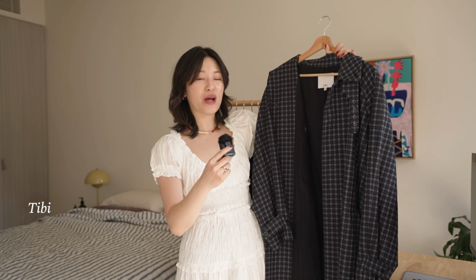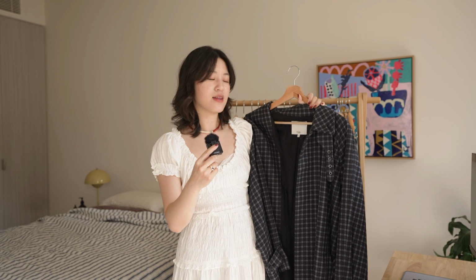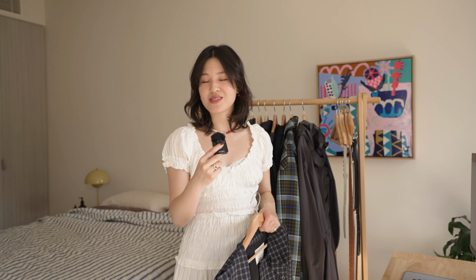This is a Tibi Frank coat. This one is my most worn coat right now, just because it's more of a light to medium weight and it works really well spring and autumn as well as winter. It is oversized enough that I can do lots of layering. So if I need to put a puffer or a really thick jacket inside, I can.